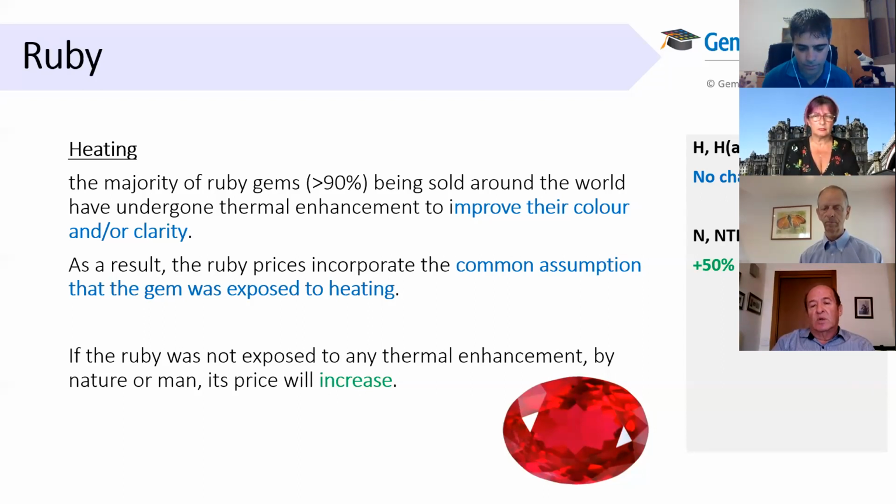Let's say 30 years ago, the effect of heating or non-heating on ruby, even in Thailand, was not as dramatic as it is now. What we found, especially in the last decade, is that there is a considerable jump in price between unheated gems and heated gems, especially in sizes above 1 carat, where there sometimes can be a dramatic change in the price. And this is also to do with the origin, but this is a different matter.